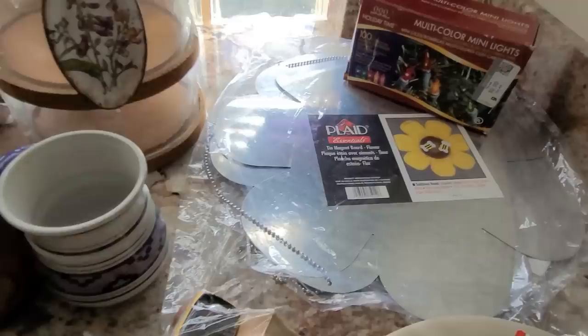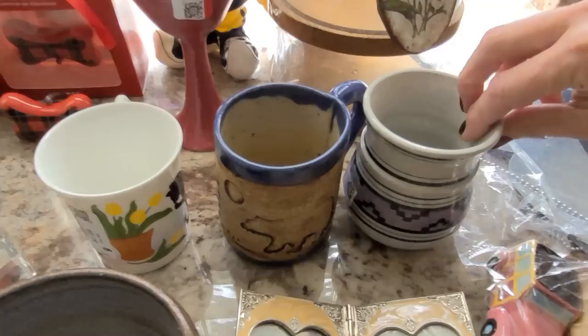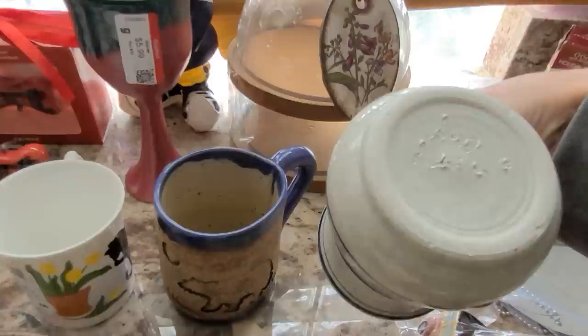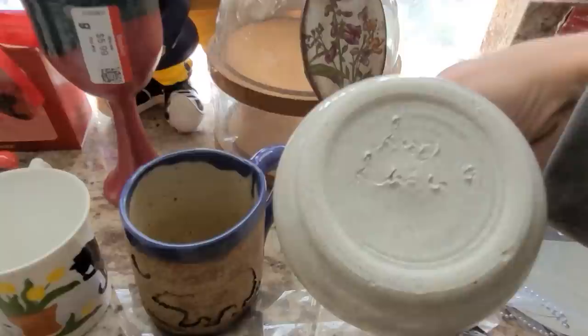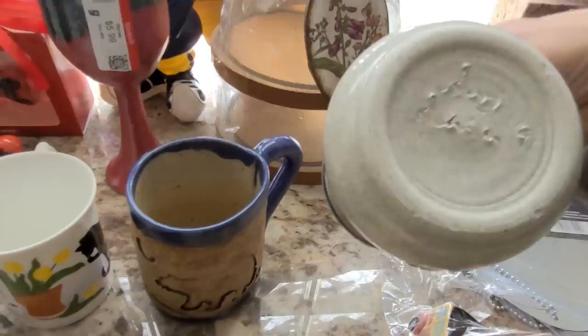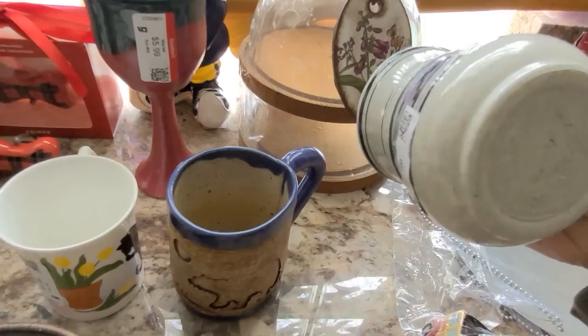Next, we have this beautiful pottery piece. It's absolutely gorgeous. It is signed on the bottom. Date, I believe, is 91. I'm not familiar with the signature. If anybody knows who that is, please drop me a comment. I would really appreciate it. Possibly Susie Lennon, something like that, 91. I paid 99 cents for it. I am going to ask $25.